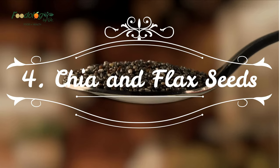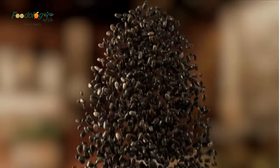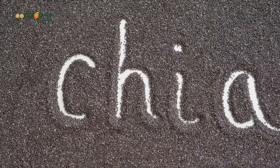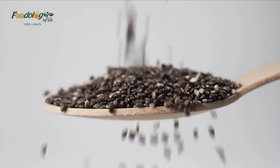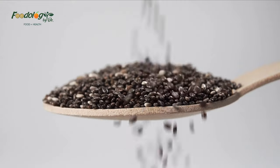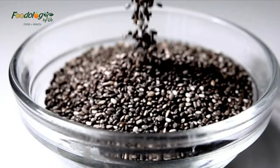4. Chia and flax seeds. Chia seeds and flax seeds are incredibly rich in fiber, which is important for people with liver disease. High-fiber foods can help protect against liver disease by reducing overall calorie consumption and supporting healthy body weight, as well as stimulating the growth of beneficial bacteria in the gut, which can reduce inflammation and protect against liver injury.